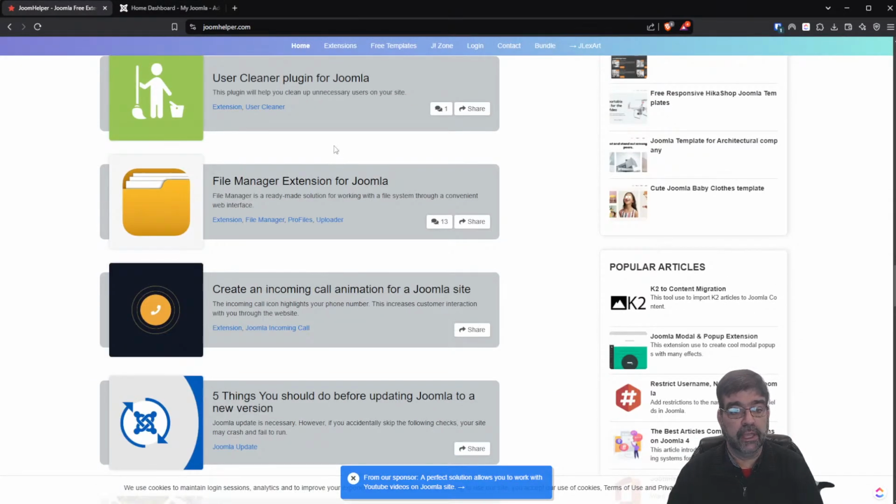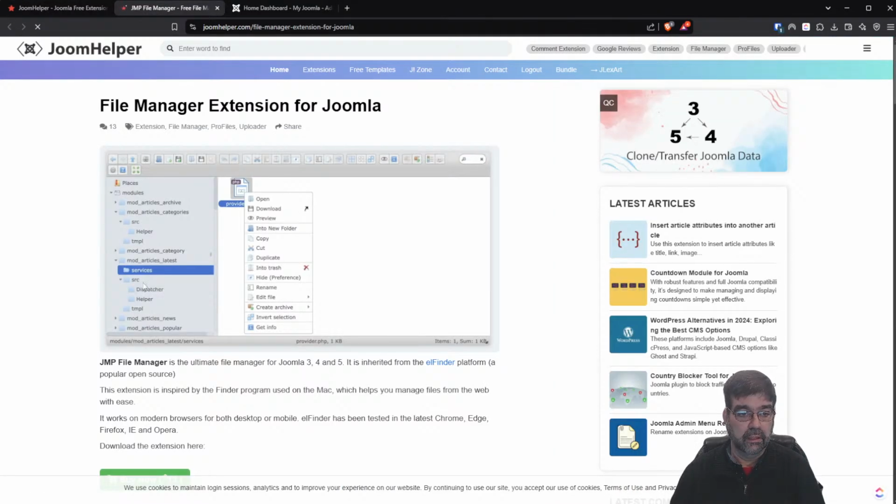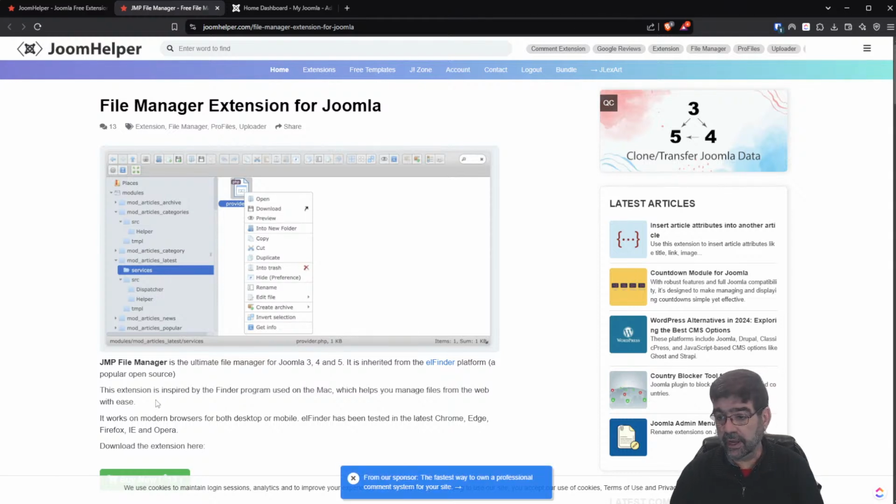User plugin, file manager extension. Oh, and I was just using this. Everybody, I love it. Love the file extension manager, JMP File Manager. JMP File Manager is the ultimate file manager for Joomla 3, 4, and 5.